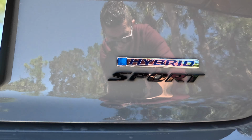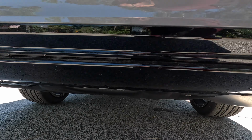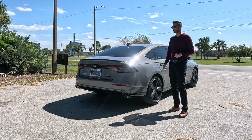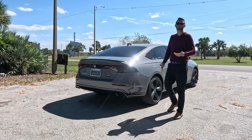The lower gets the gloss black, no exhaust outlets. It's a hybrid. You're not taking it on the track. You're wanting great MPGs, and that's what you're getting. The best-in-class MPGs for the city is going to be the Sonata, but this is definitely going to give Toyota a run for the money, and Toyota just did a full refresh.